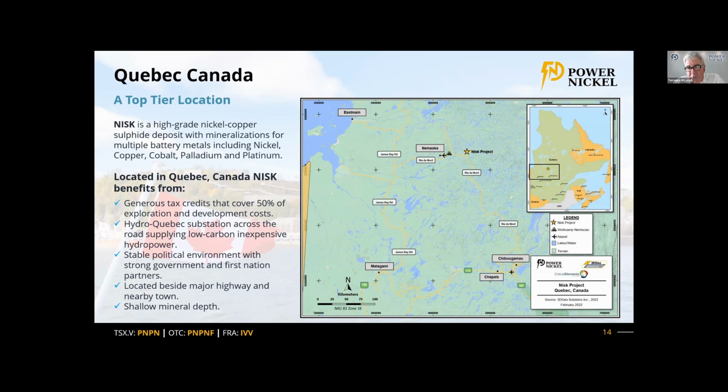And then the final reason why Quebec is such an amazing spot to work is that the Quebec government and the Canadian government have put together some amazing fiscal incentives. So if you look at our financings over the last several months, you'll see that we've been able to finance at 2 and 3 times our share price at times because of using flow-through, charity flow-through buybacks, which gets investors. It could be in Germany, it could be in Switzerland, it could be the United States, it could be anywhere, it could be outside Quebec. You can still get in that deal.